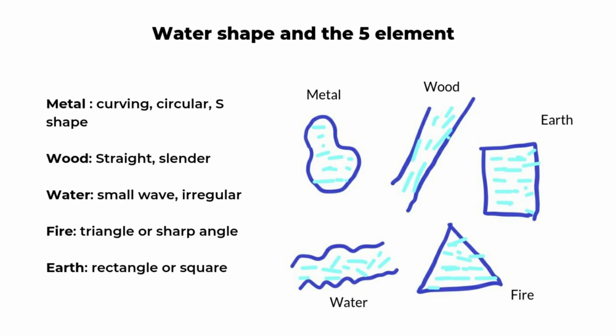We want to talk about the 5-element shape of the water. You can see the picture here. The metal water is the curving one. It looks like a circular shape. Some of them have the S shape, like a snake, and some might have a shape of the hulu, like 2 circles. This is one of the best water shapes.